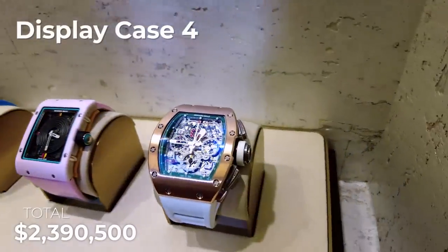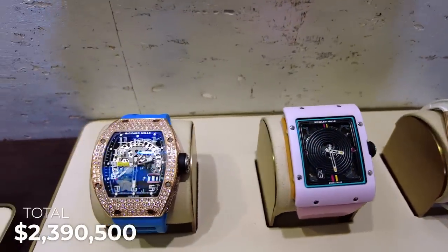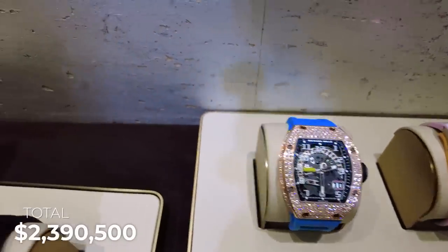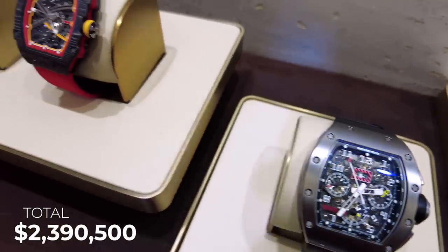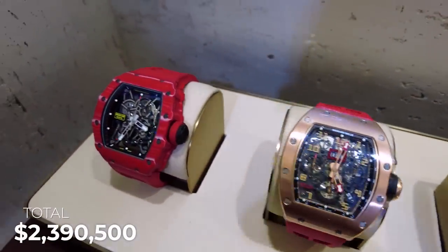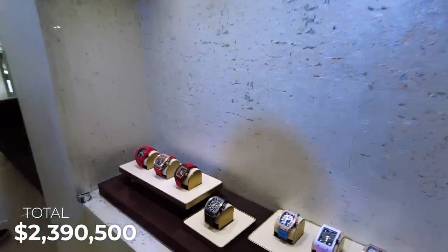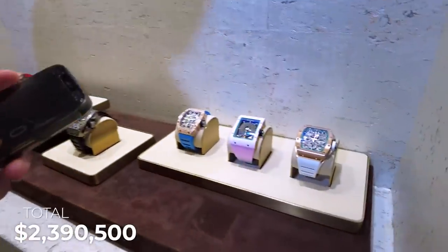Here we go. Couple of pieces. RM11 Le Mans Rose Gold, a bone. RM29 Rose Gold Diamond Set. RM11 Titanium. I got a RM6702 right here, RM11 rose gold red kite, and a RM35 Nadal NTBT. My boy Willie over here is going to help me with some math, and let's see how much we got in this one display case.